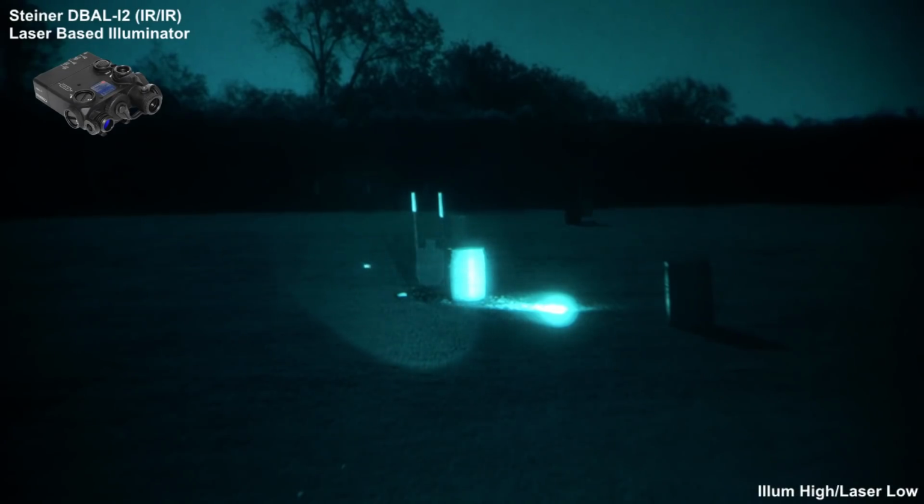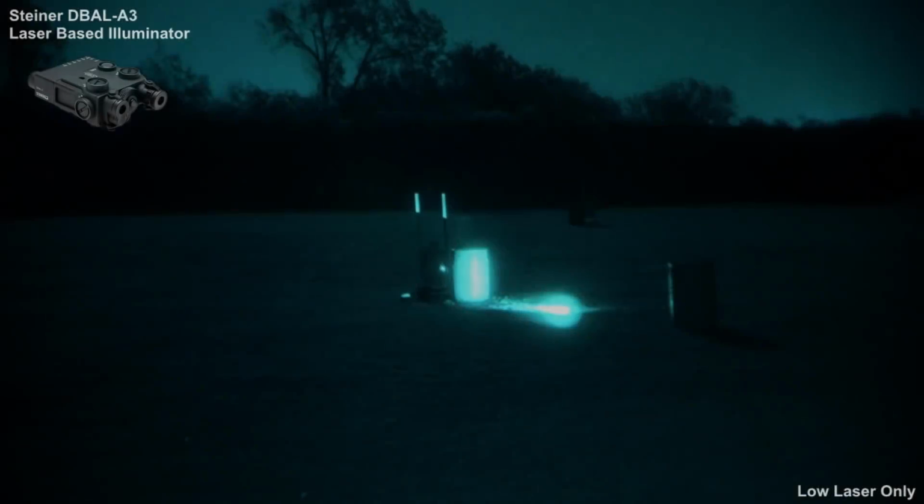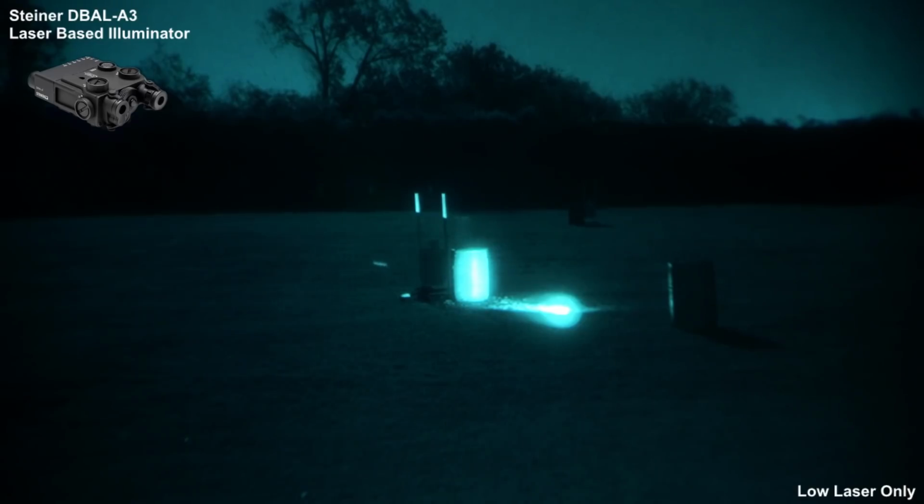High illuminator is significantly better, and with this device, we were able to get a glimpse of the target and the rifle downrange, even if it wasn't optimal. Next, on to the A3. Same story with the laser modes as with the I2. The laser is quite obvious and easy to pick up.